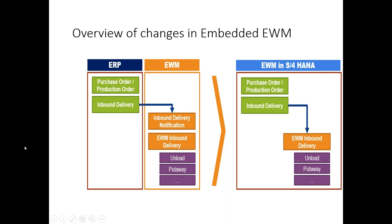Once we have a purchase order, we will create one inbound delivery. Against that inbound delivery, we'll have an inbound delivery notification, and against that notification, we'll have an inbound delivery. This is the standard flow which we use in our decentralized systems, basically. In the S4 system, the notification has been completely removed. Okay, so what does that mean? That notification is nothing but a duplication of our inbound delivery. You're getting my point? So in the embedded systems, we directly create a purchase order, then we create an inbound delivery, and against that inbound delivery, we'll have one EWM inbound delivery. So the notification has been eliminated.